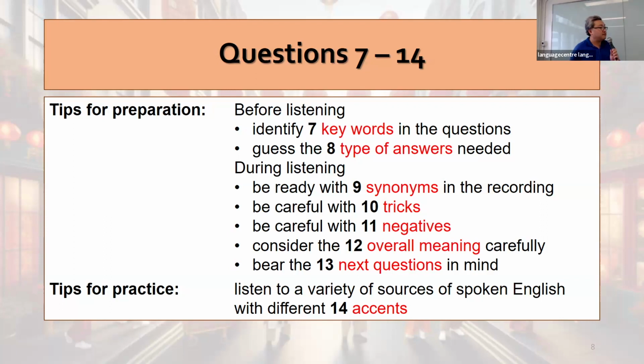And the second point is very, very important. Be careful with tricks. Tricks are words or messages that will distract your attention, so that you think A may be the correct answer, but in fact it is not. B should be the correct answer. I will show you how IELTS listening contains a lot of tricks in the activities later on.